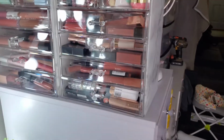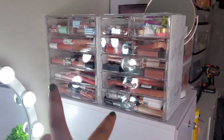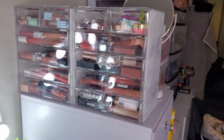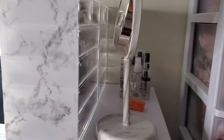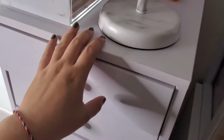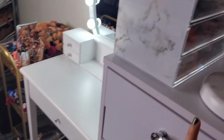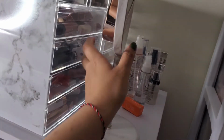So that is what is in these two acrylic makeup organizers. I love having my lip products there because then it's really easy for me to just grab them. All right, so over here behind my makeup organizers on this big shelf, I just have my mirror, which I can easily reach for from sitting here. I just grab it and then use it.